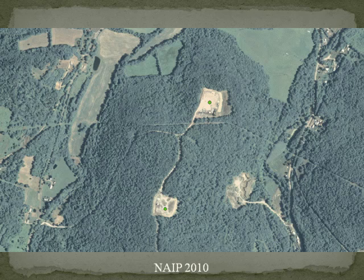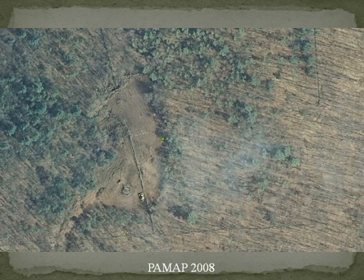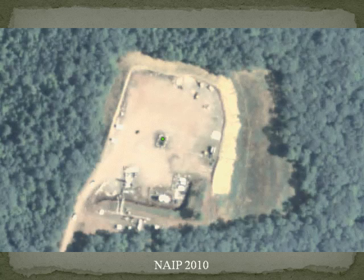What you'll notice is that this is NAIP data from 2010. NAIP data is acquired during the summer when the leaves are on, and so you usually see less. And the reason that it's there is that PAMAP data didn't get acquired. So we'll go on to the next slide, and we'll take another look at 2004 PAMAP data. You can see each individual tree because there's 1 foot spatial resolution on these. And if we go to the next one, you can see that in 2008, they were beginning to do some bulldozing and getting the site ready. And in 2010, there's the site and the well out there.